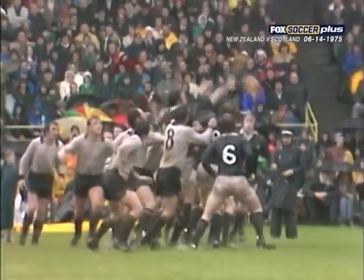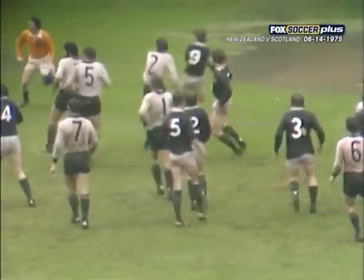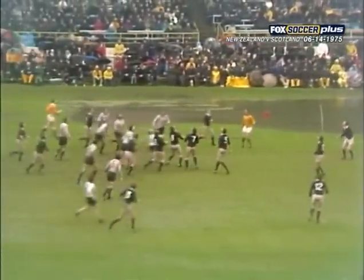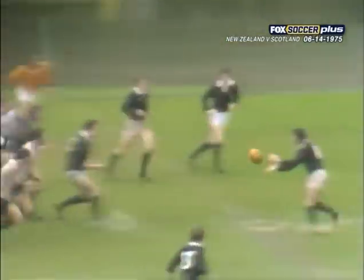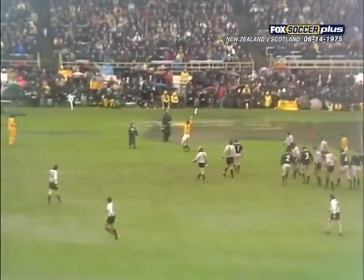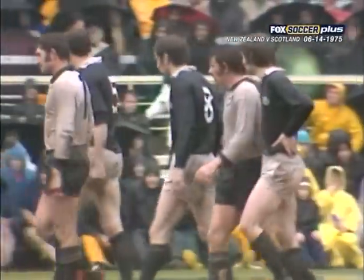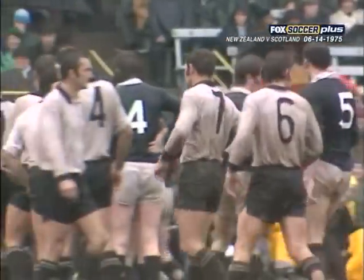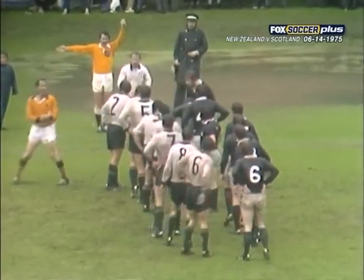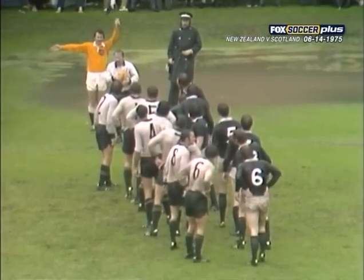Batty throws, palmed by McHarg. Morgan, Callison through. So too is Norton. Ball still in play. Grant Batty kicking high. McHarg, McGeechan. The rain has eased somewhat, although it's still pretty steady. The game has 39 minutes to play.